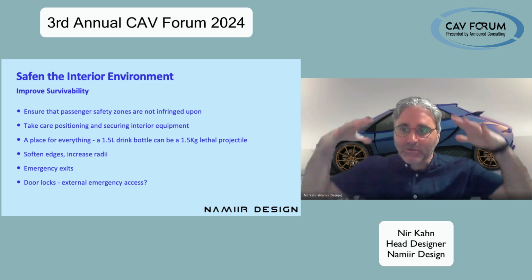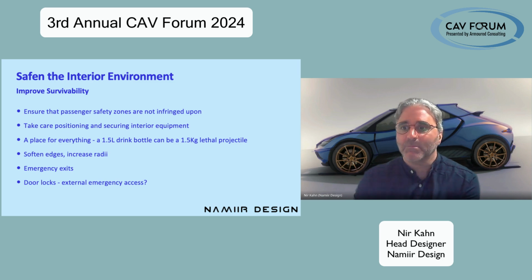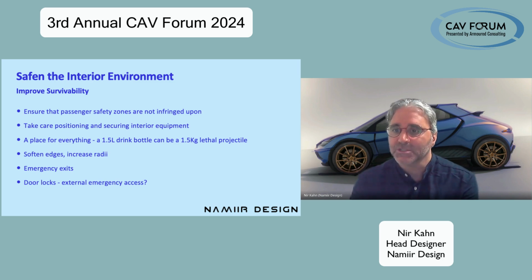A vehicle is designed around a certain bubble around the occupants, and inside that bubble there must be no sharp edges. There must be nothing that's going to harm them in a crash incident. And often in armored vehicles, accessories, radio systems, speakers, fire extinguishers, communications, all kinds of equipment is put inside these vehicles. And often not enough care is taken to ensure that they're installed in a way that is not going to increase the chance of injury in a crash.